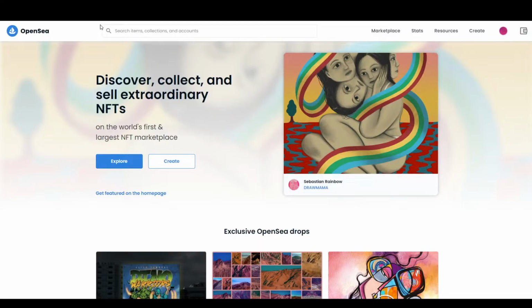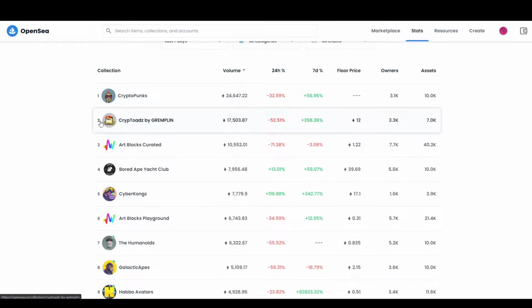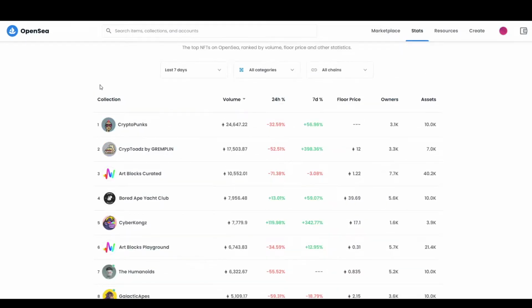So before we get started, let's take a look at the market on OpenSea. As we can see, in the top 10s, CryptoPunks is leading the way. CryptoToads recently got in at second place. Bored Apes is always there. CyberKongz, a really good project, is up there too. So that was just based on volume.